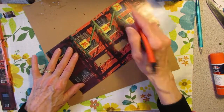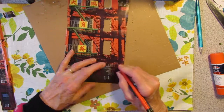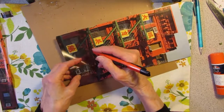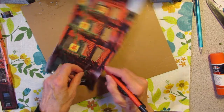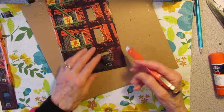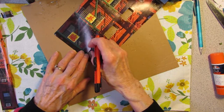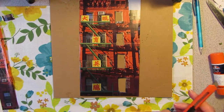This is a very old building. Everybody's got an air conditioner in the window. No central air in these buildings, I guess. This is very crooked. Very, very crooked. Oops, there I go ripping it again. Mamma mia. Okay, now I have to find some faces.